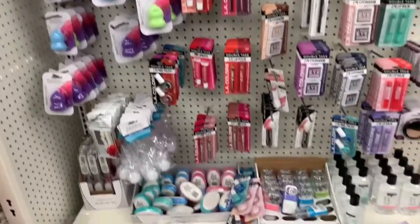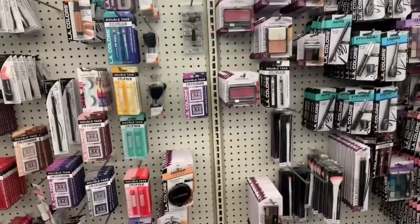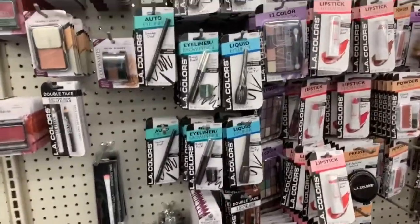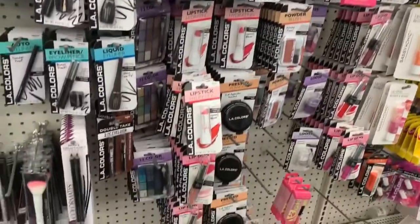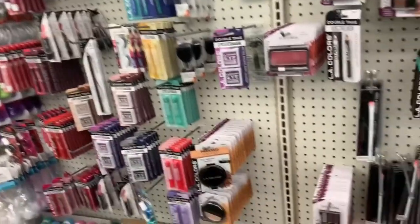I'm excited. I don't know about you, sis, but I'm excited, okay? I went to the Dollar Tree and picked up a lot of makeup. So I'm a little nervous because I don't know what to expect. I'm gonna go through and show you pretty much everything that I got before we totally dive in. This is not in any particular order. I'm just pulling it out of the bag, okay?